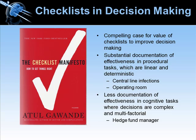And this is a very fascinating book. And there is substantial documentation of effectiveness of checklists and procedural tasks, which are linear and deterministic. And in medicine, examples are central line infections, operating room, others where checklists have been clearly shown to be effective in improving quality and patient safety. There's less documentation of effectiveness of cognitive tasks where decisions are complex and multifactorial.